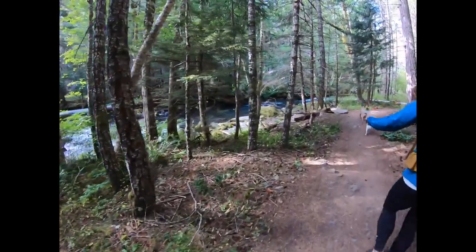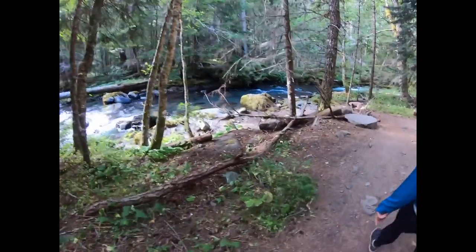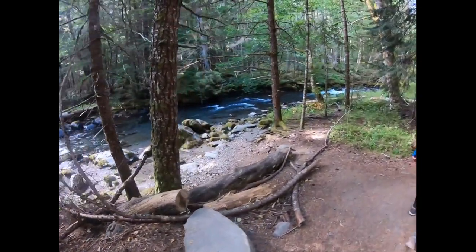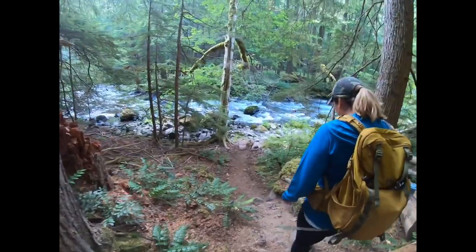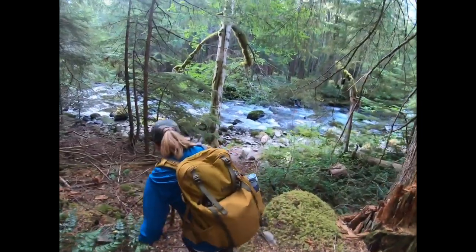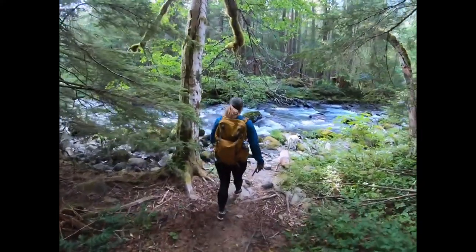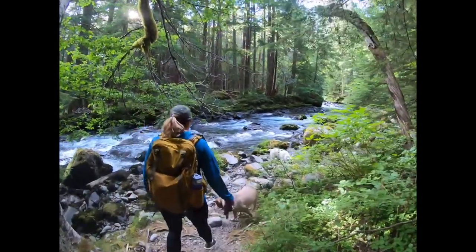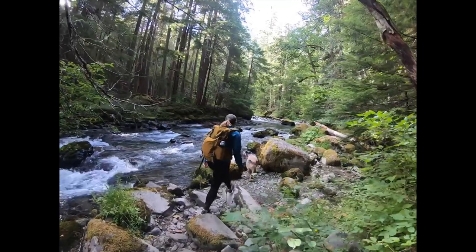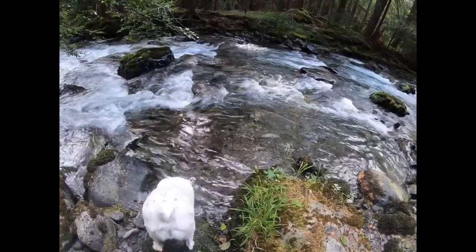Wow, look how clear it is right there. Ooh, that'd be a nice little trout hole, I bet. Beautiful. Get some water? Oh, yeah.